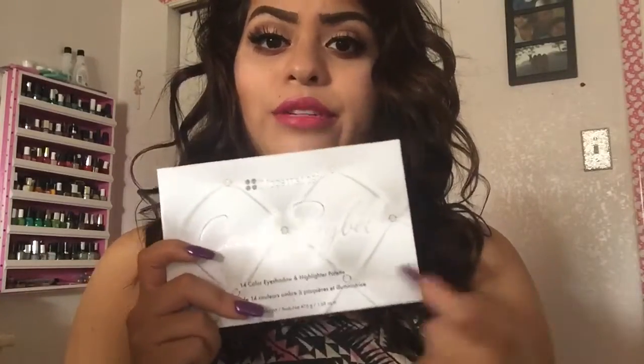So yeah guys, I was really blown away by this palette. I had never tried BH Cosmetics before. This was my first time actually purchasing from them, and I really loved this palette. So I think I'm going to go back and be ordering a lot more from them. Their quality is amazing, the pigmentation is amazing, they're very soft, they're very buttery. BH Cosmetics has really good prices, and you can't go wrong for the prices.